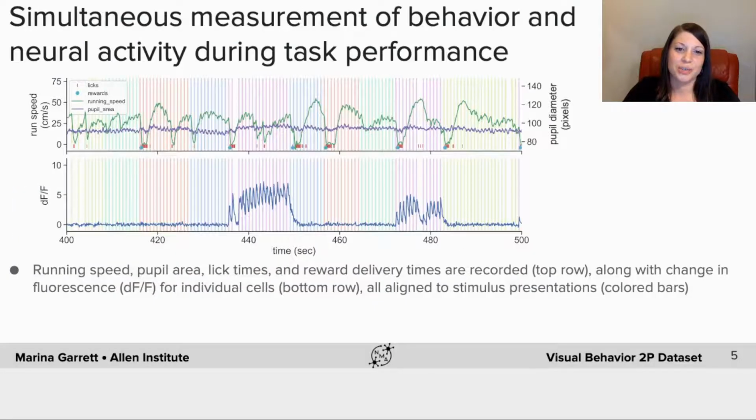In each session, we measure several aspects of the animal's behavior, as shown here in the top row, with running speed in green, pupil diameter in purple, licking behavior as red tick marks, and reward times as blue dots. The colored bars behind these time series show the timing of the repeated stimulus presentations, with the color of the bar indicating the identity of the stimulus.